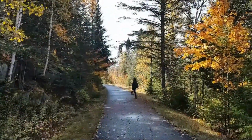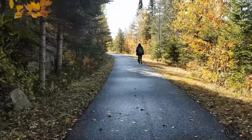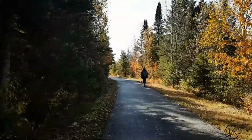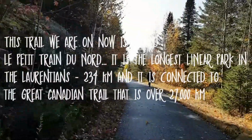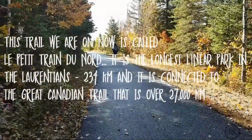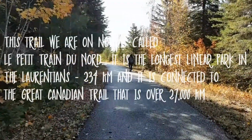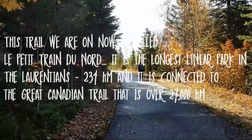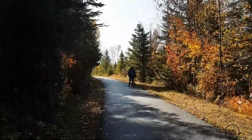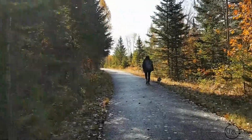Isn't this trail beautiful? And my daughter and my doggy. Yeah, really beautiful. This place is just magical. This trail, believe it or not, is connected to the Great Trail, the Great Canadian Trail. This one here, my dear, takes up to 3 years to complete, 2 to 3 years. If you want to finish this trail, you're going to be on it for 2 to 3 years. And I'm not talking this part. This is just a piece that used to be a train track, and they turned it into the biggest walking, biking trail. And it goes from one town to another town, but it is connected to the Great Canadian Trail.